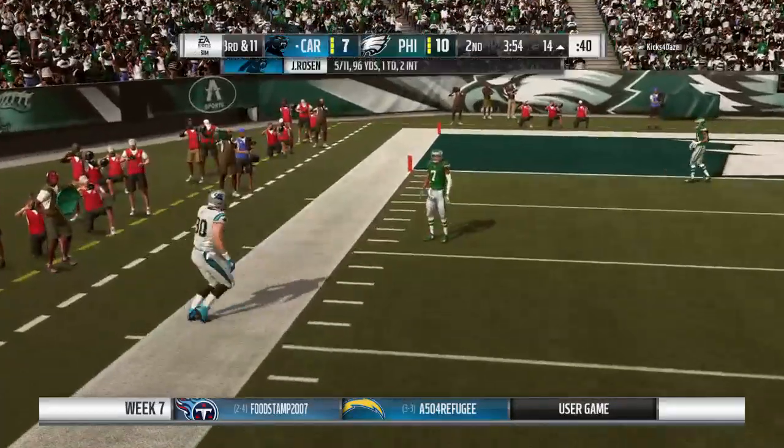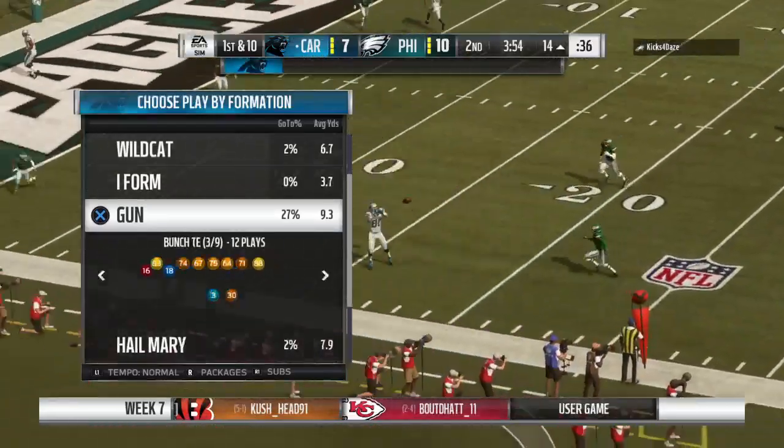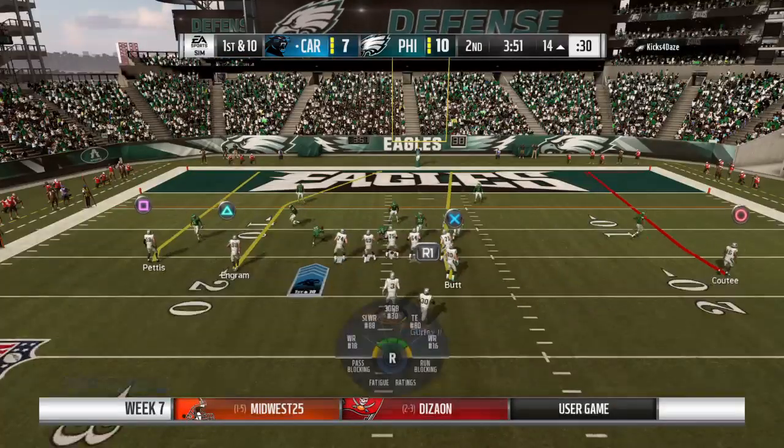Toward the sideline. Did he keep the feet in? Yes, he got them both down, says the side judge. And that's good enough for a first down. Clock running under 4 to play now as they come up on 1st and 10.